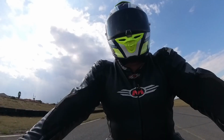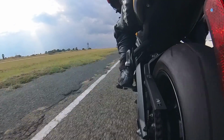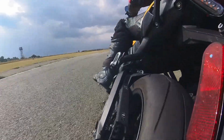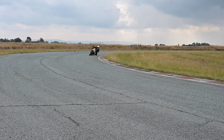Oh! That's intoxicating! That's intoxicating! And I was worried that Triumph were going to put all the power at the top of the rev range like a proper race bike. It doesn't feel that way. As you open the throttle, boom, tons of power. Sort of kicks you in the backside.